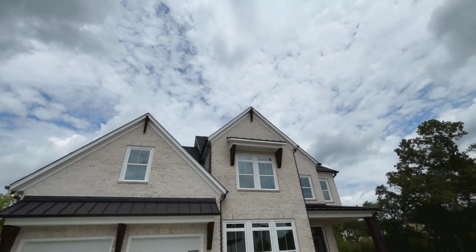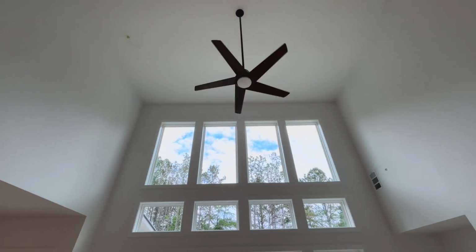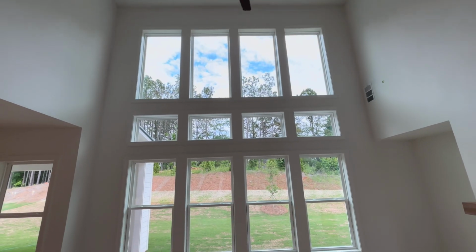So what are we gonna take a look at? Two houses. One's a 3,400 square foot house. The other one's a 3,800 square foot house. Taking a tour of both of these, you're definitely gonna notice the difference between the 3,800 and the 3,400. There's definitely that 400 extra square feet. You may not think you'll notice it, but you're gonna notice it, I promise, when we take a look at these houses. But they're both really, really nice houses.